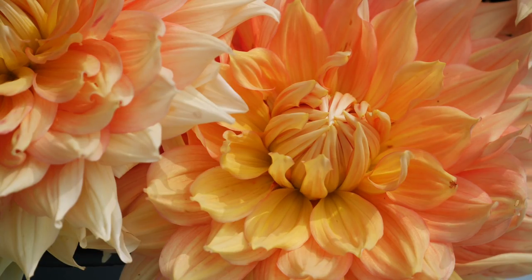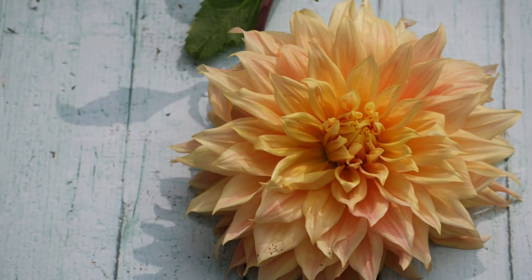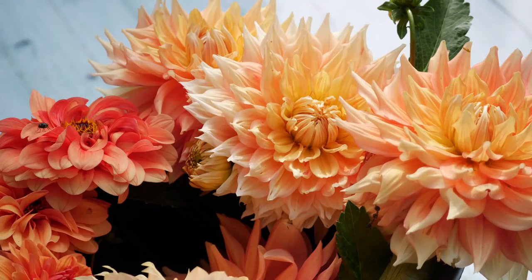And the kind of creamy orange tones that fade to this yellow in the center, they have totally won me over. The stems are very long. The stems are very strong. Definitely, I really like these. That's one of the things with dinner plates, especially. Sometimes the stems aren't very long for cut flower arrangements, but not the case with this one.